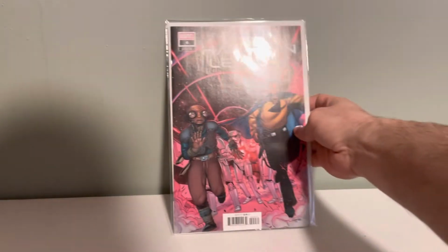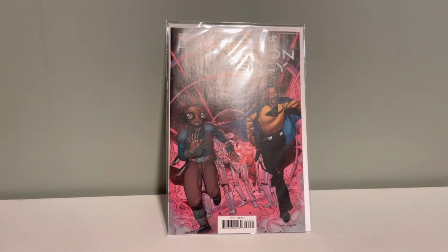I think these are pre-orders. I don't even know why I picked that up. I don't know why I pre-ordered that. But maybe they switched it up on me on the artist or whatever. Maybe I thought it was something else.